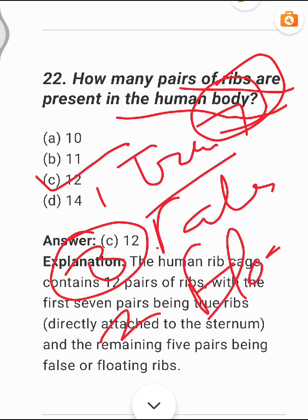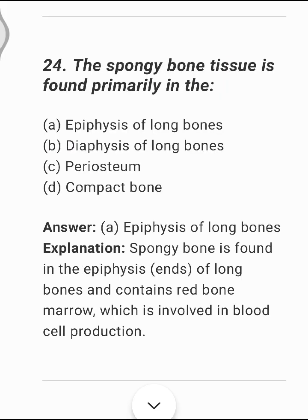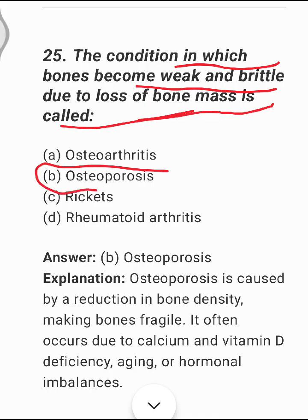Next, which type of joint connects the bones of the skull? So it is a fibrous joint, option B. The spongy bone tissue is found primarily in the epiphyses of the long bones, option A. The ends of long bones are also known as epiphyses, which contain the spongy bone tissue. The condition in which bones become weak and brittle due to loss of bone mass is called osteoporosis, option B.